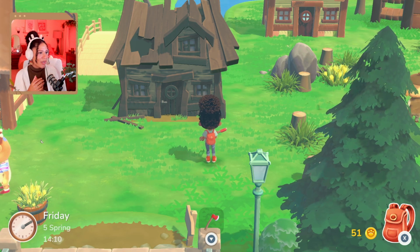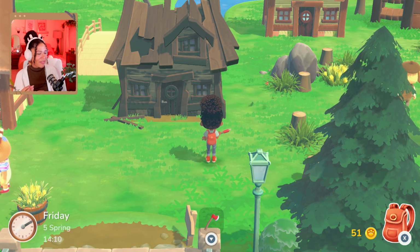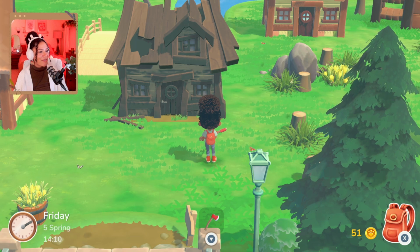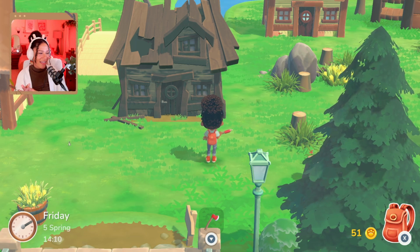I'm excited to start gardening and growing different crops. I'm excited to decorate the town and see what that looks like when the town's decorated exactly how you want to decorate it.